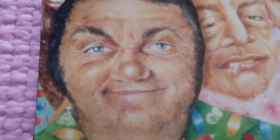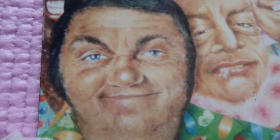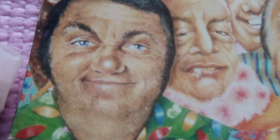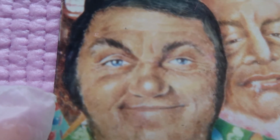Right, now I'm going to show you these. You're not going to recognise many people on this. This is when my style kind of changed. This is Les Dawson. Some people will recognise him. I don't know why I decided to do a portrait of Les Dawson. I have not the faintest idea, but there he is, recognisably so.